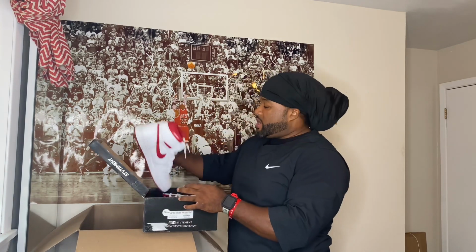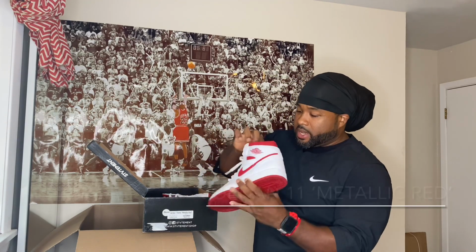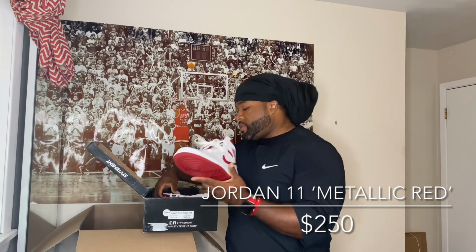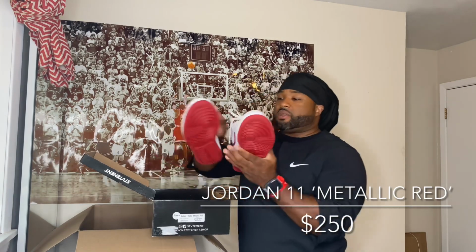Okay, metallic reds. I have never had this shoe. These are size 12 according to the box. Worn one time also. This box is fire. Everything I'm pulling out is dope.